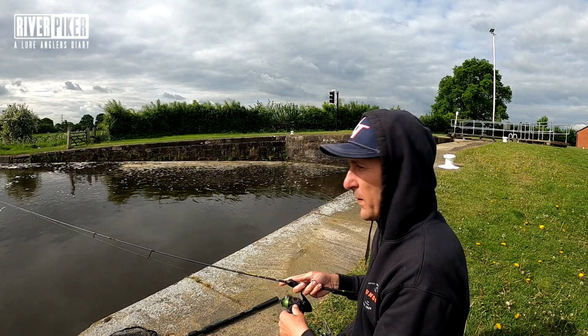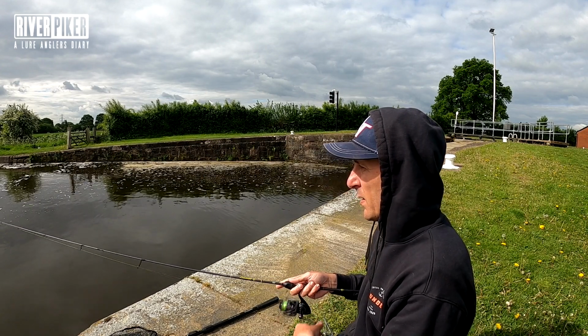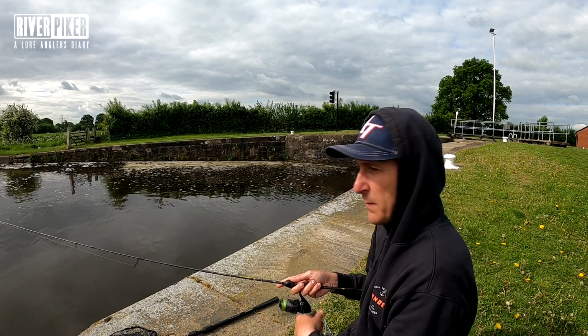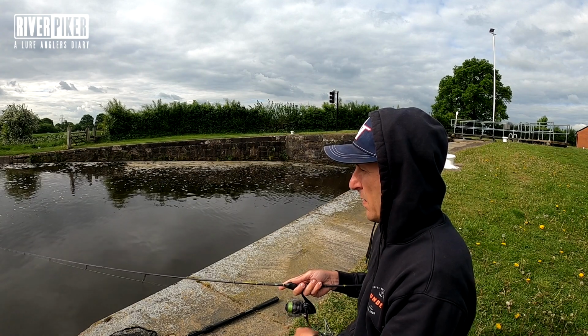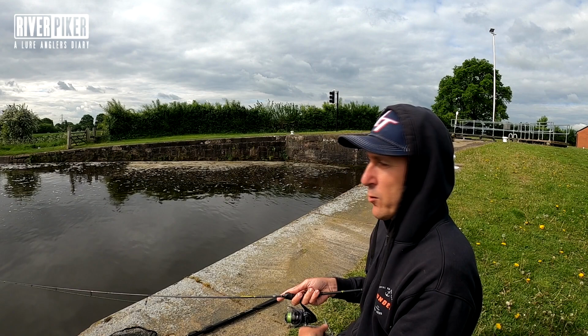Nice and slow. You don't need to fish it fast because it's got a 3 gram jig head on. Nice and slow. Every now and again a little pause, let it sink, because sometimes that can make the fish take. And if you keep winding, you're going to bring your lure up in the water, so sometimes a pause is good just to get it back down again.